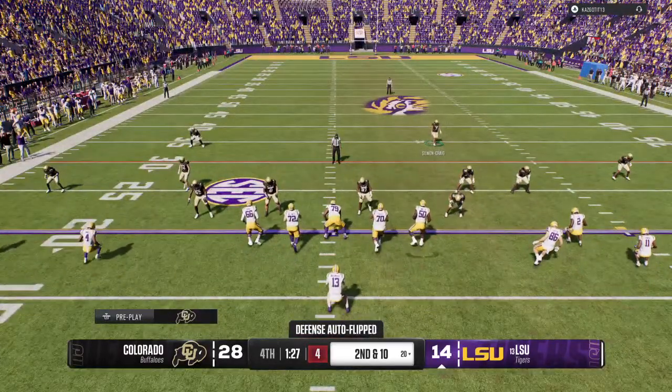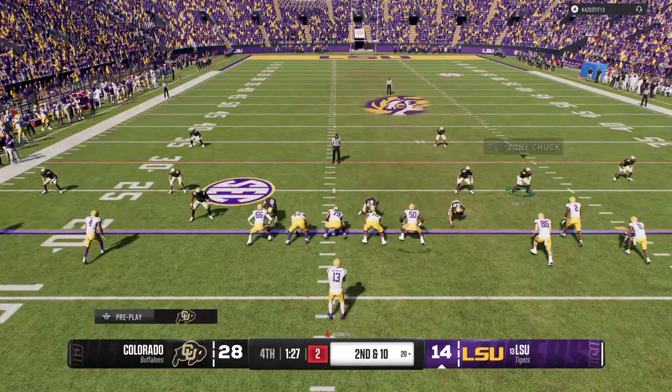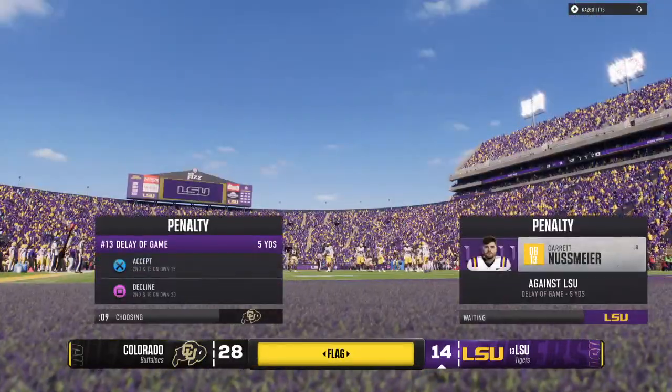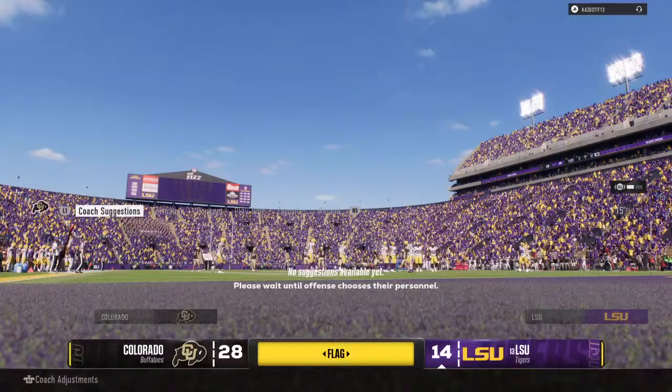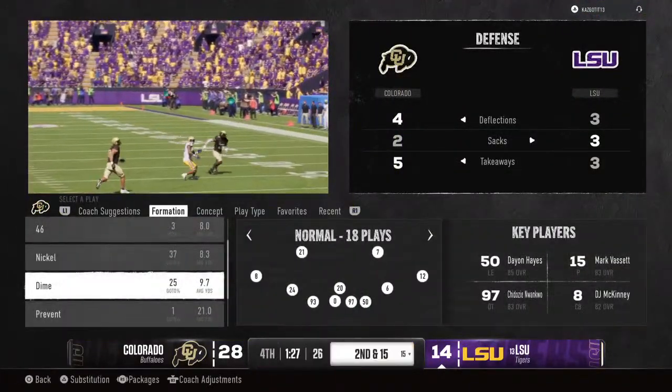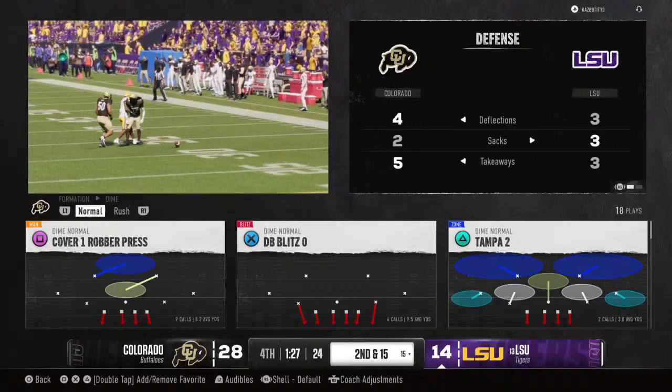Still at their own 20 after that last incompletion. It's 2nd and 10. An unforced error there. They don't get the snap off in time. There's a difference between being methodical and thorough and slow. They were slow, and they got the flag.